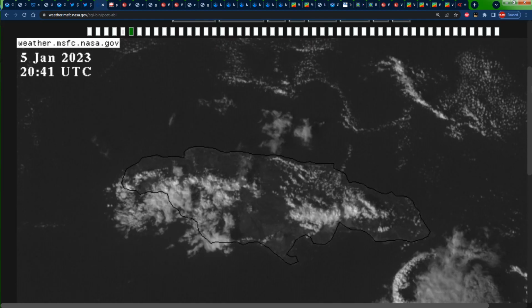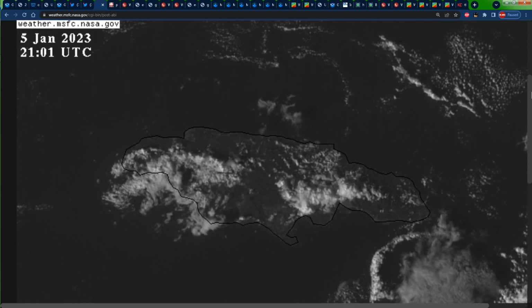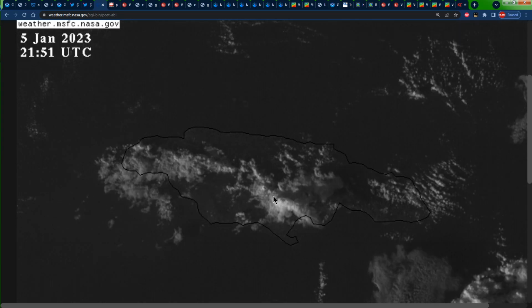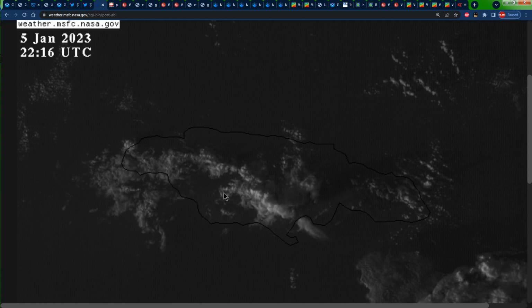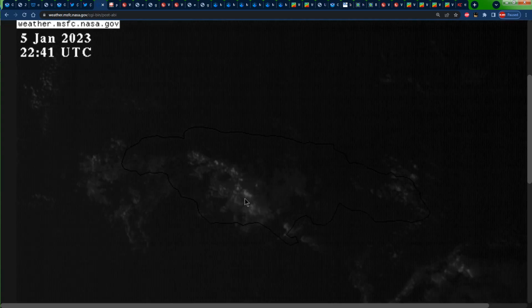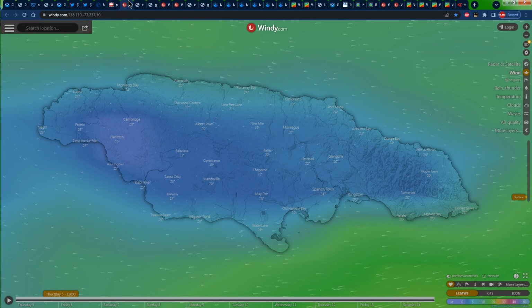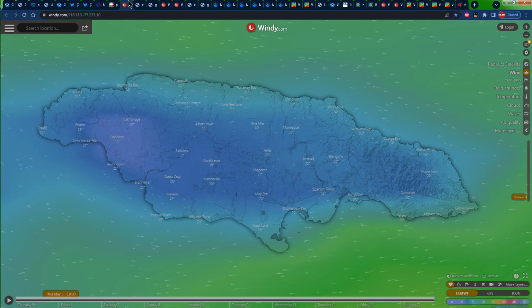And if you actually take a look at the satellite images all the way up into the evening hours that we're recording right now, we can still see that even when the sun went down, we got some amount of clouds still affecting portions of St. Elizabeth in the evening hours with some rainfall. And when we actually look at Doppler radar images, we can see the greens and the yellows that represent that amount of rainfall across portions of St. Elizabeth.